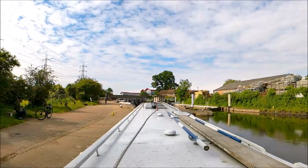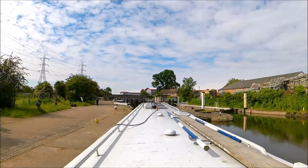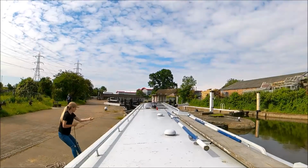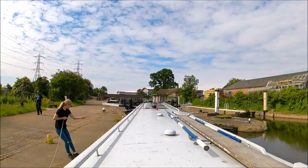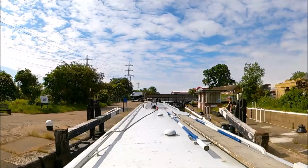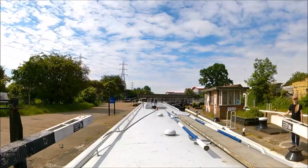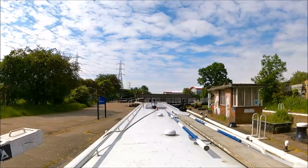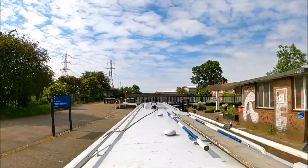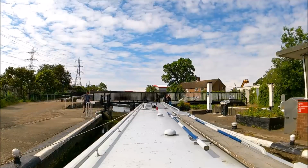This is going to be Claire's first lock coming up, so it's going to be interesting to see how she gets on. There's nothing of her. She's having a job stopping that boat. Rather than fill her head with loads of information, I'll show her how to do the next one. There's two locks in parallel here, next to each other. This is Ponder's End Locks. Shut the gate down, yeah? As soon as I'm through, yeah. The paddles are stiff on these old locks, and Claire seems to be doing okay.